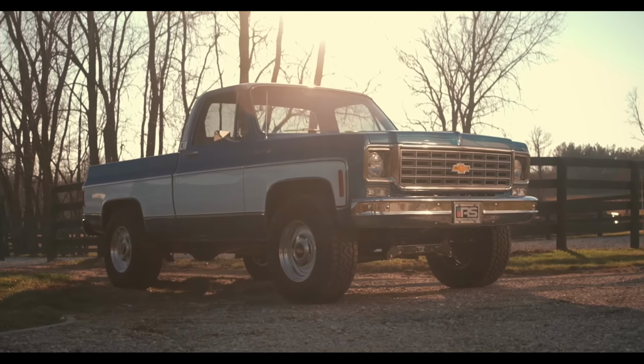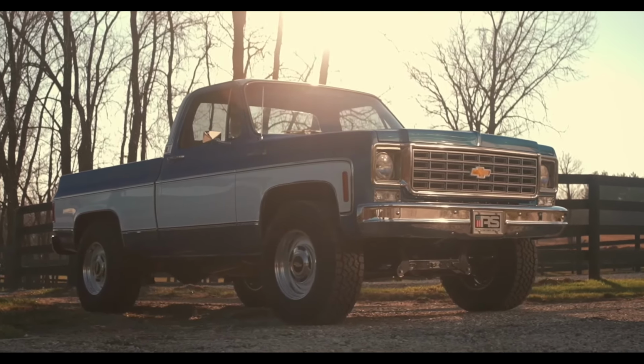I just think the trucks are where it's at. It's what's coming next. Everybody in our industry, in the car industry, always wants something different, something new, and I think this is what's next.